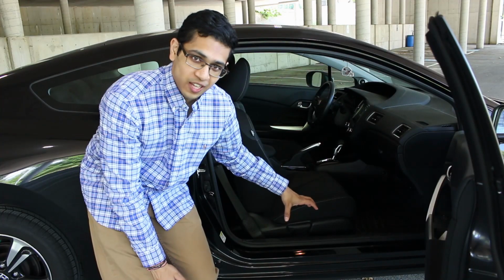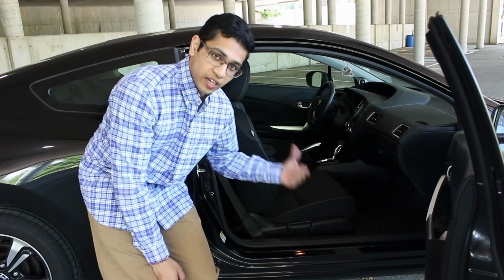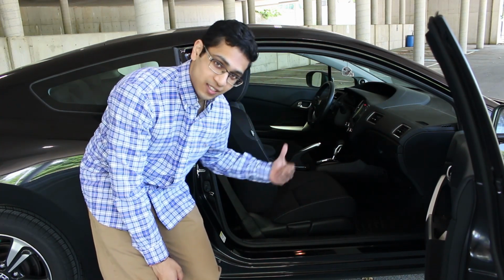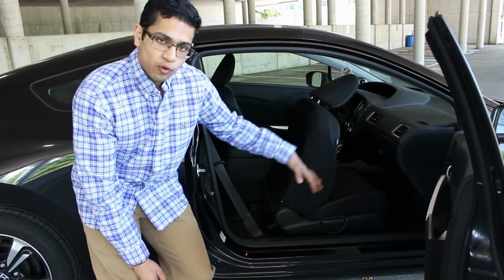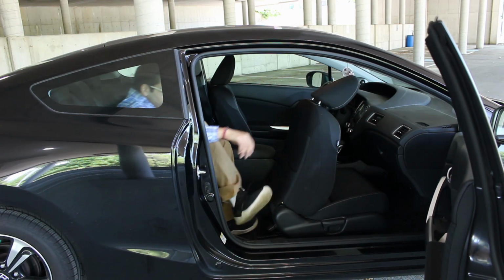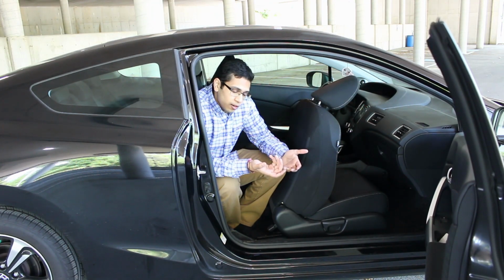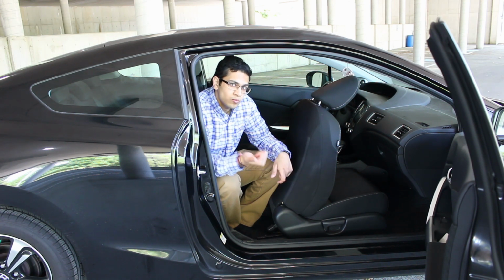So this is how you get into the back. There is a little button down here if you're in the back of the car and you need to get out, or if you're trying to get into the back, then you just pull this lever here and it moves the seat forward and pulls it down, and then it's as simple as stepping in like this. Now obviously chats like this probably aren't that great, but let me show you how much leg room we have in here, and then we can continue on with the video.